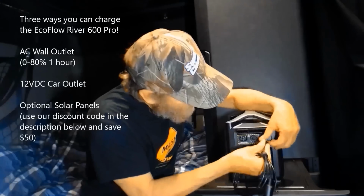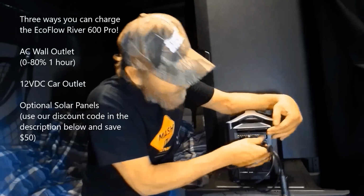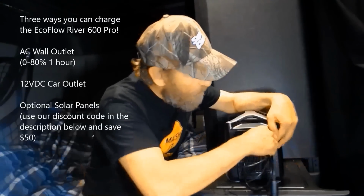Now, you can also plug this in, it's a flag cord, like so. Plug it into your vehicle power port and charge it while you're driving to your favorite fishing spot or whatever. And that way, by the time you get there, it'll be fully charged.